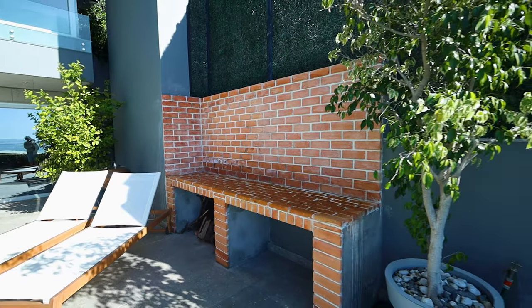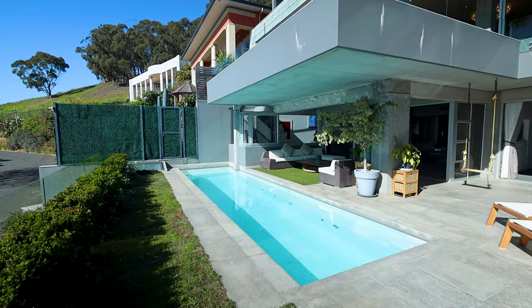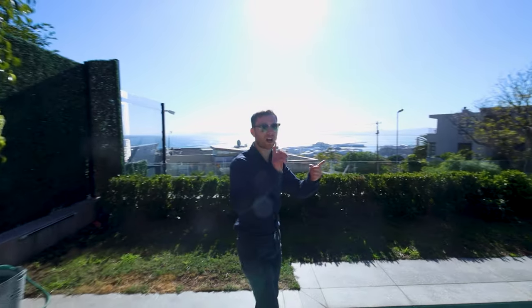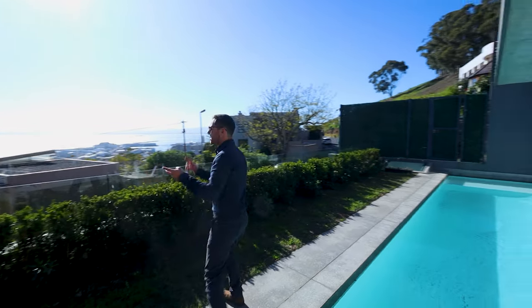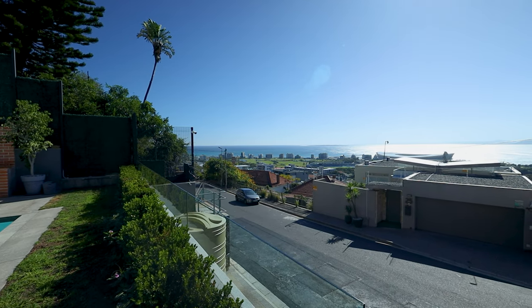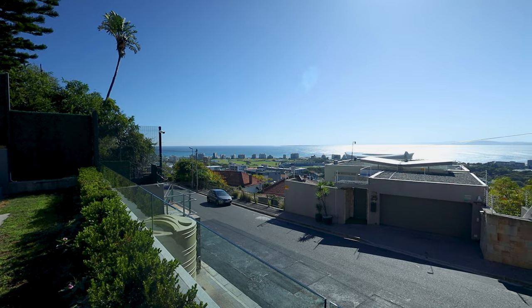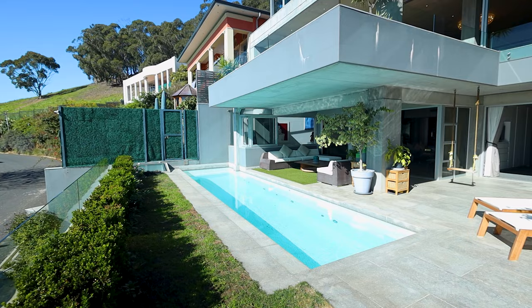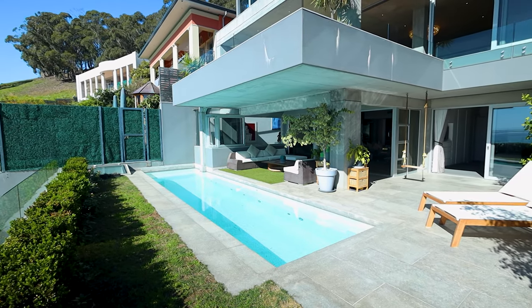Barbecue station to my left, beautiful lap pool in front of me, and we'll see the views better from the top floors, but we do have views over the entire V&A Waterfront and the Cape Town Stadium, Greenpoint, Mouille Point, and the Atlantic Ocean. This is absolutely stunning out here. Beautiful lap pool. Let's head this way and look at this lounge area.